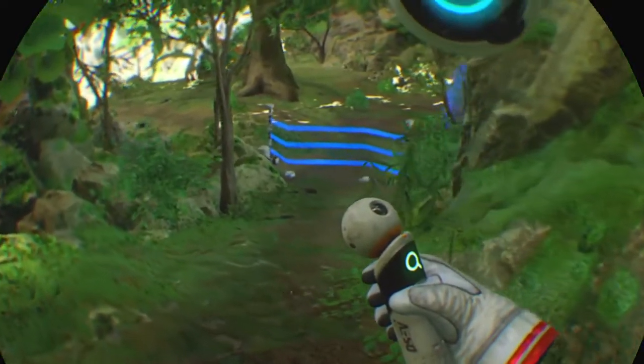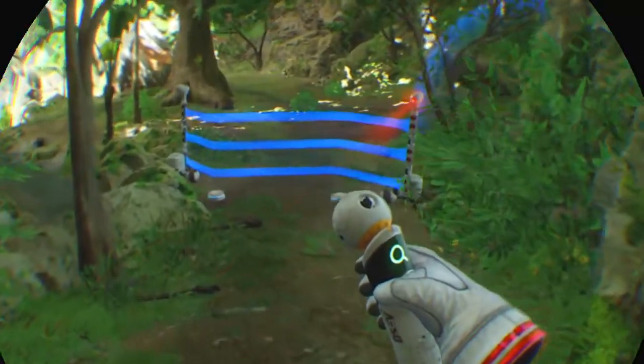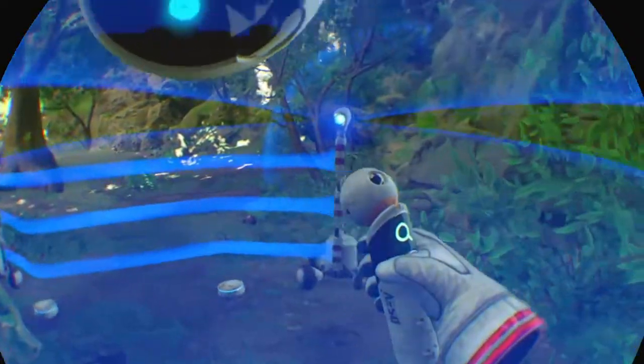Oh, why is the security fence back up? This is a bit weird, Higgs. What do you think makes it disappear?